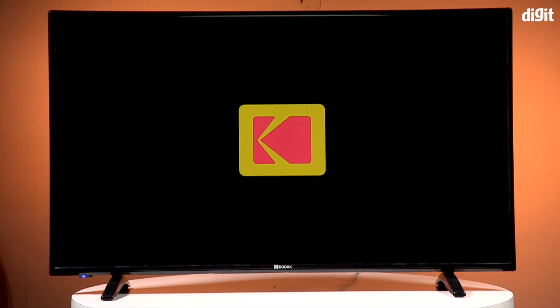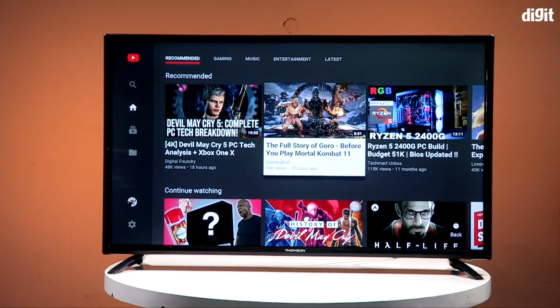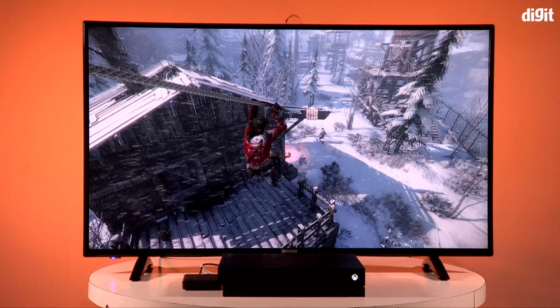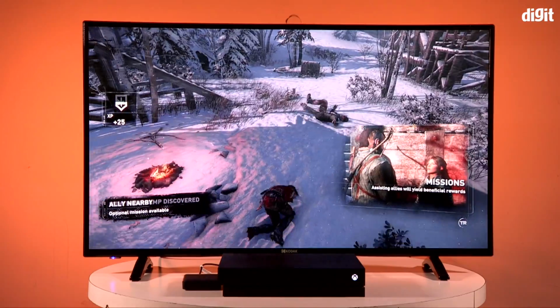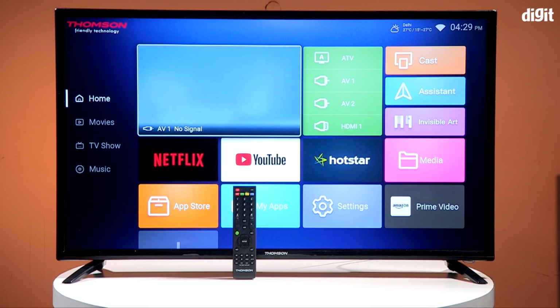Hey guys, welcome to Digit.in, and what we have with us today is a 43-inch 4K TV from Kodak that does not support HDR. And before you go all crazy and say, well, it may not be worth it, we'd like to tell you that the picture performance of this TV is actually pretty decent. Its build is what you'd expect from this price range, but it does falter in a few places. So let's quickly take a look at a detailed review of this 43-inch 4K TV from Kodak.